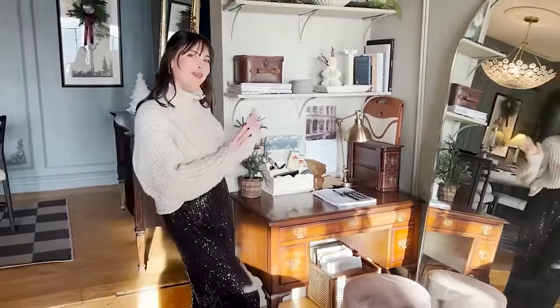So I try to keep candles lit, but again, with a full house, sometimes it's not the safest.